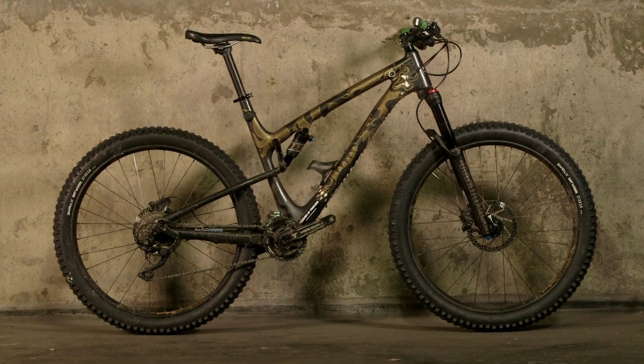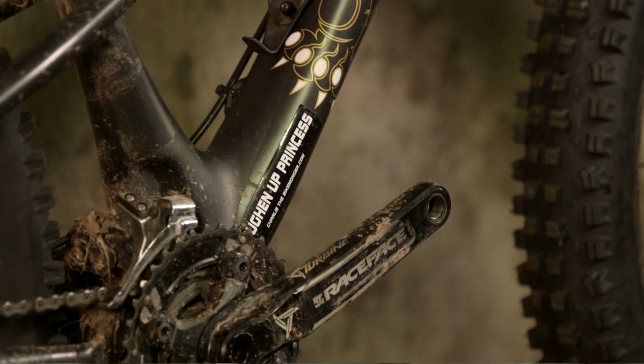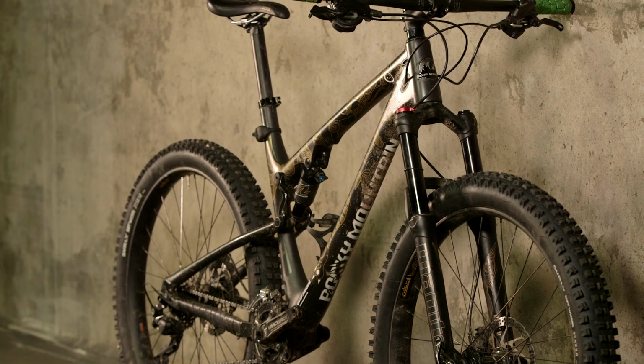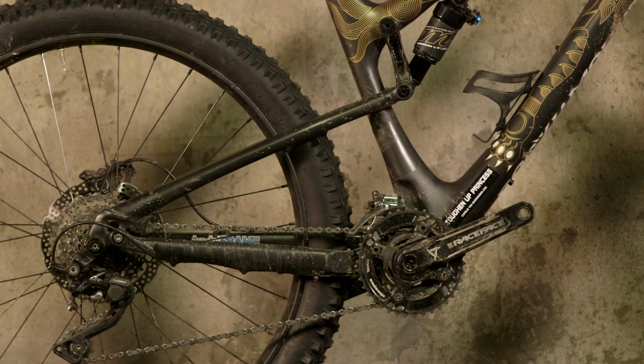The suspension action is a little stiff off the top, which means it's got a fair platform for pedalling, but when it goes into that mid-stroke, it's a little wallowy before ramping up again at the end. What this means is when you're in more aggressive terrain, the bike can feel a little bit too soft and a little bit vague.